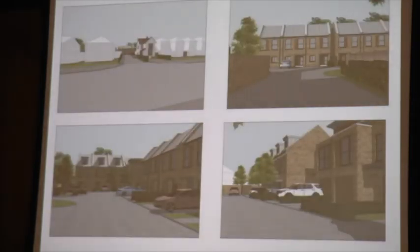So the CGI gives a better view. You can see where the demolished property was, where that was gone, and the access was created with some extensions to the retained property here. A footway is provided here to the side, and I'll say a bit more about that later. And the properties within with parking and landscaping to the front. Boundary treatments and hard and soft landscaping details are required by condition.